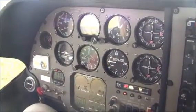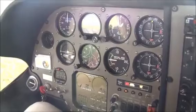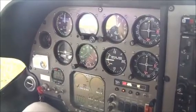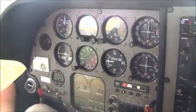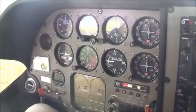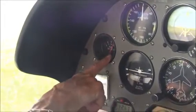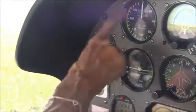So let's check out the instrument panel. Liberty 647 X-Ray Lima is very well equipped. It's a Vanguard edition with lots of extra upgrades, all in great condition. This is an all-electric airplane, by the way. So here we have our fuel gauge over here. It holds 28 gallons of usable fuel.